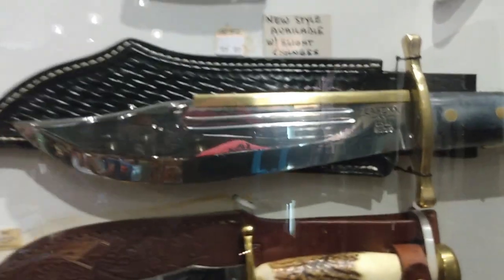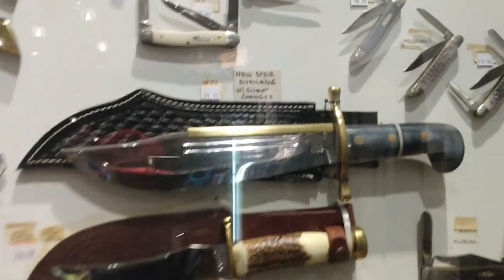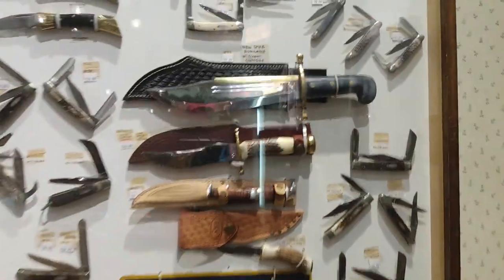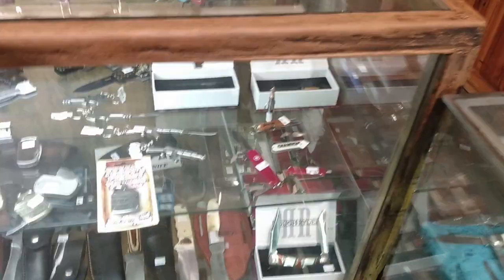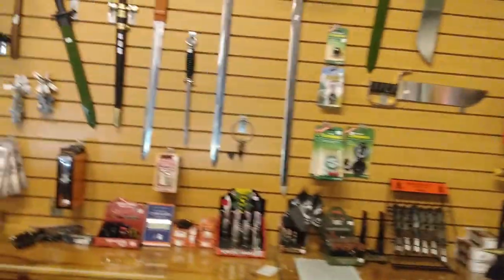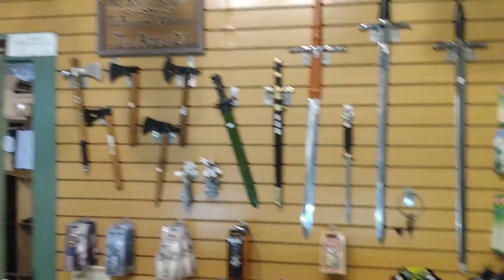And that's Jim Bowie right there. Growing up, every knife was a Bowie knife to us. That right there, look at that. That is crazy. Anyways, see a few more over here, and we're gonna get out of here. Check it out. Bayonets over there.